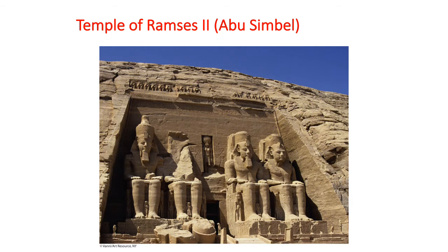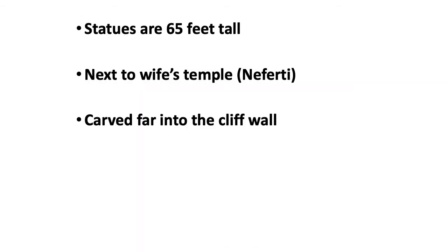And they weren't made of blocks, this all was carved. And then you see the door there, it goes in about 150 or 200 feet, and I'll show you some photos in a minute of a beautiful temple in there. This is for Ramses II. His wife's temple is not in this photo, but it's right next to it. And as I mentioned, this is carved in the cliff wall.